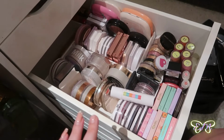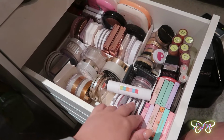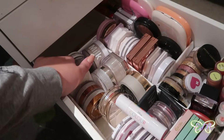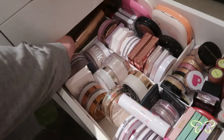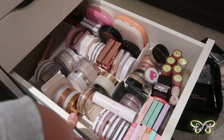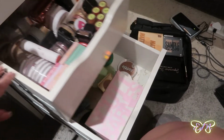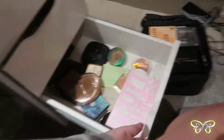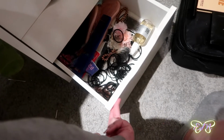I think this drawer is gonna get reorganized, because obviously these bits out here aren't in an organizer, they're just kind of shoved at the front, and this bin back here is empty apart from that. So yeah, I'm gonna reorganize this drawer for sure. This one and then this one are gonna get touched today. And then just in this bottom one, this is where I keep my hair stuff.